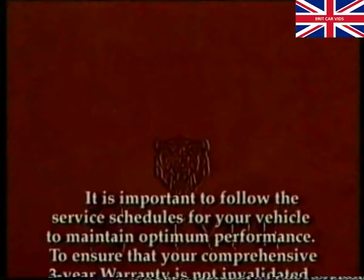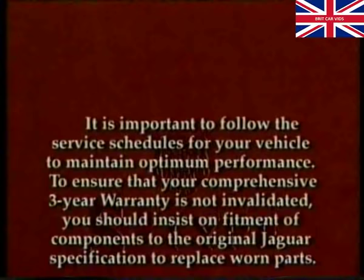It is important to follow the service schedules for your vehicle to maintain optimum performance. To ensure that your comprehensive 3-year warranty is not invalidated, you should insist on fitment of components to the original Jaguar specification to replace worn parts.